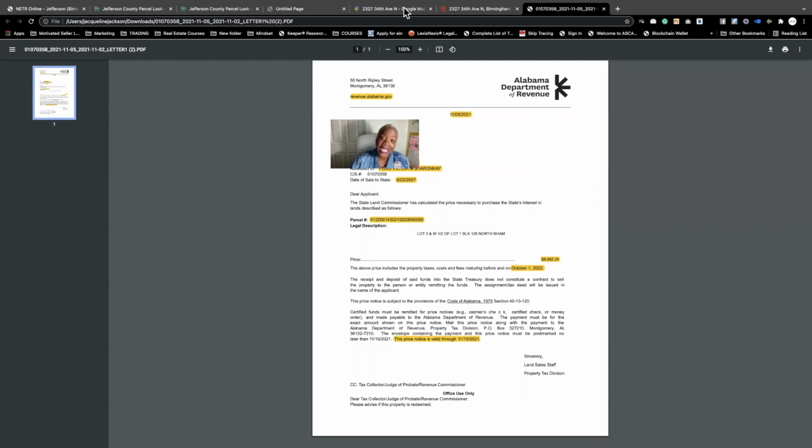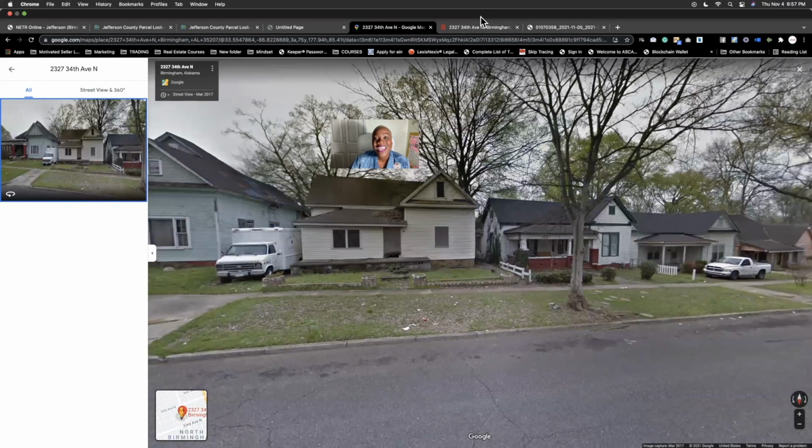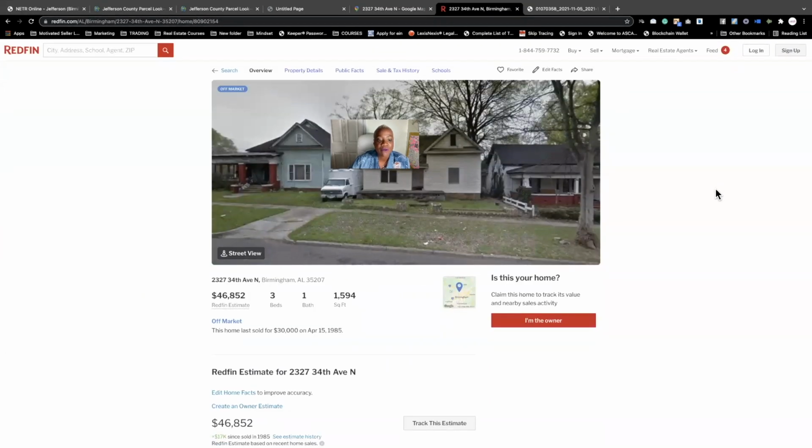$8,682.25. Let's see if I'm willing to do that. If I'm willing to actually invest that much, right? I need to know how much properties are actually selling for. So what I normally do, you guys, I don't do anything elaborate. I'm not really a rocket scientist in this process. This is really some basic steps, right?